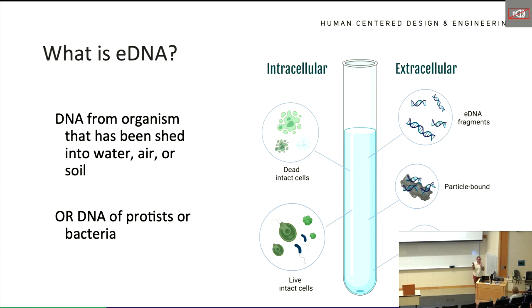It's usually fragments of DNA. It's not whole DNA, but there can also be cellular DNA from protozoa or bacteria as well. So hopefully that answers your question. If you think forensic science and people going into a crime scene and finding DNA, that's eDNA. If you are taking a tissue sample off of an animal, that is technically not eDNA because it's coming off of an organism, although we kind of blur that line a bit as well. But it's DNA in the environment.